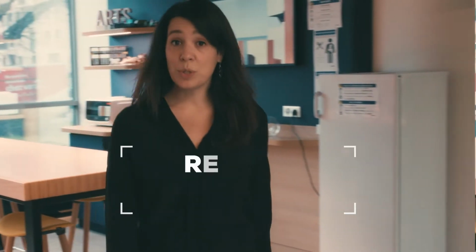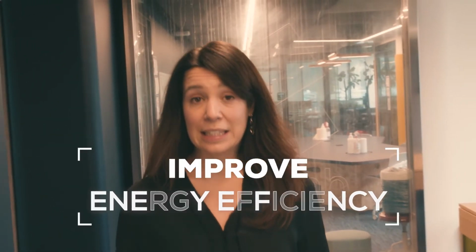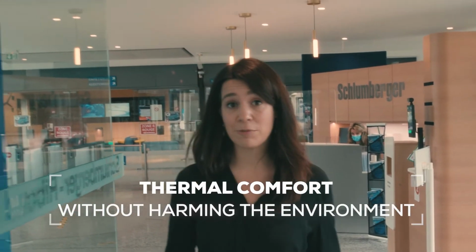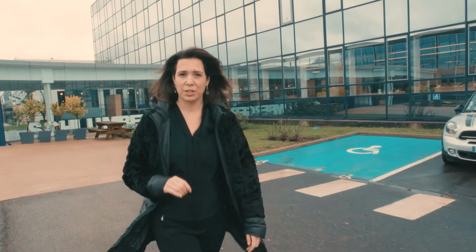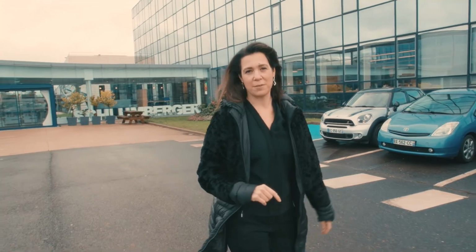There is a way to reduce CO2 emissions while improving the energy efficiency of a building. There is a way to provide thermal comfort without harming the environment. There is a way to work for a sustainable future. And this is our way.